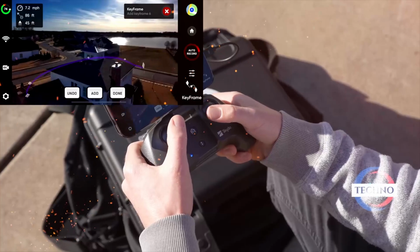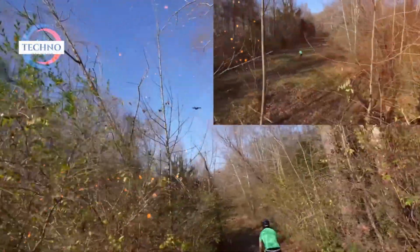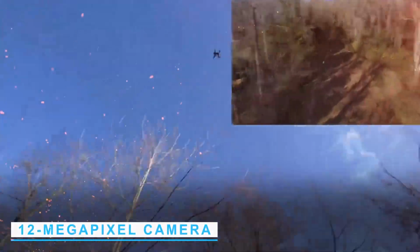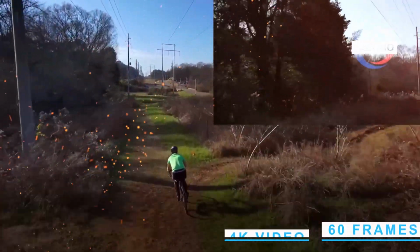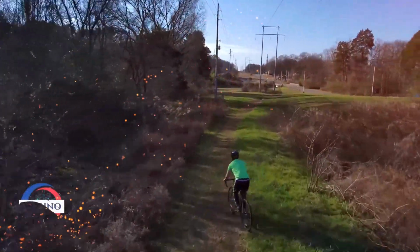This capability is particularly impressive for capturing dynamic footage during activities like biking, skiing, or hiking, where traditional drones might struggle. Equipped with a 12-megapixel camera that shoots 4K video at 60 frames per second, the Skydio 2 delivers stunning image quality that rivals many higher-end models.